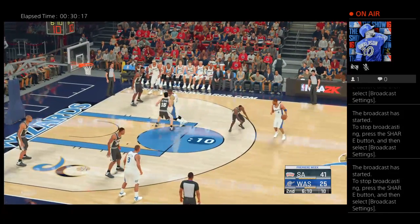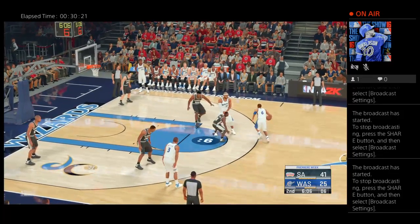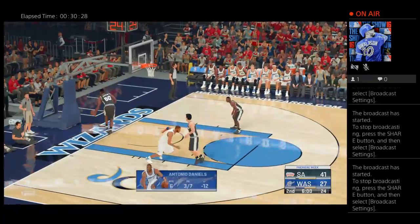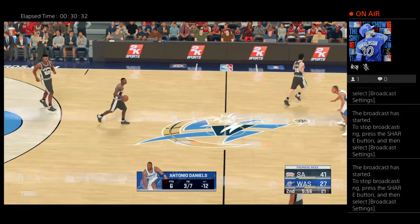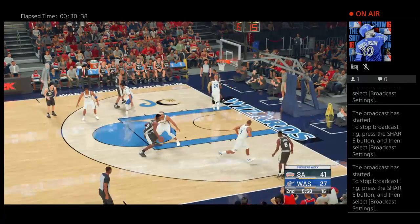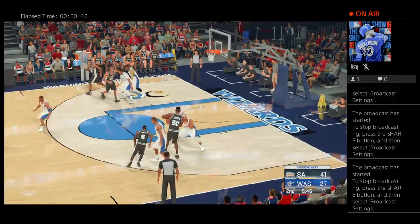Augustine dishes to Daniels. And he drives in. Oh, and that one, no question, powered it down. And wait to finish and cut into that lead a little bit. Yeah, but look at the basket guy still shaking. Johnson finds Robinson. Over Haywood. Haywood with the block. And he gets it back.